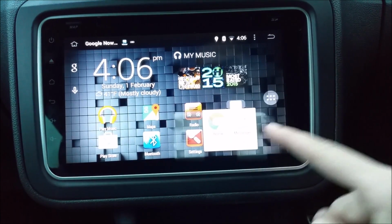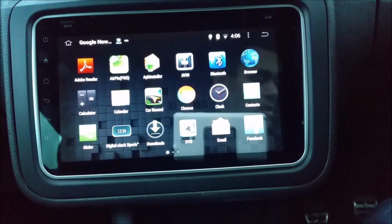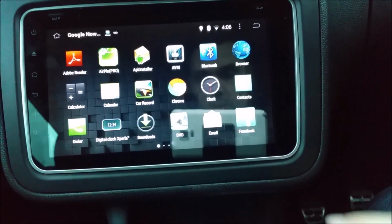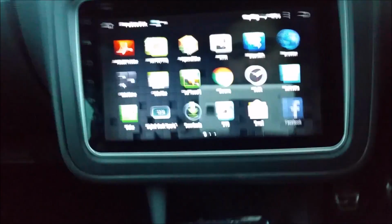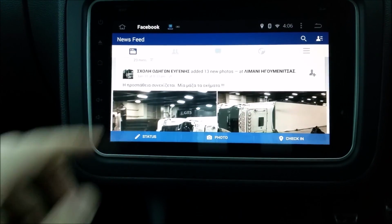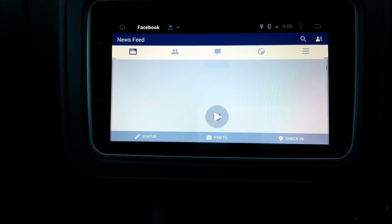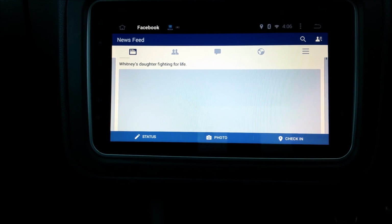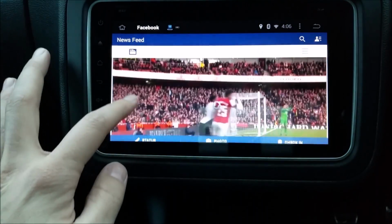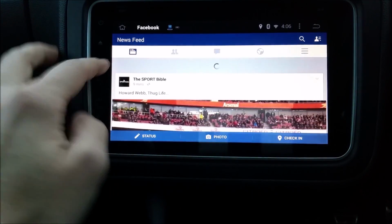It's Chrome, Messenger. I also installed Facebook. Don't know why really. I'm never going to use it on there, but I'm just interested to see how it works. I'll show you actually. This camera stopped falling over. There you go. Comes up particularly well. News stories. There you go. Updates well. It's like Arsenal winning, unfortunately, but yeah, you can see that works pretty well.